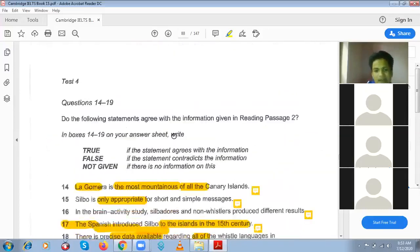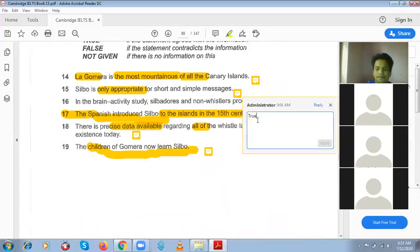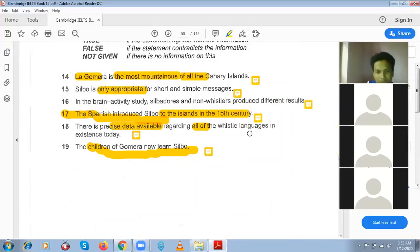We made a great mistake here. The answer is false. We couldn't negotiate there. F-A-L-S-E, false. We made the mistake anyway. Let's learn from the mistake. Then, in the brain activity study, whistlers and non-whistlers produce different results.